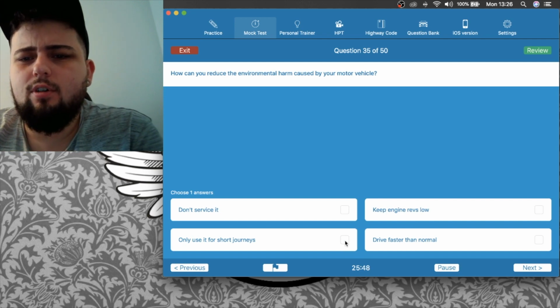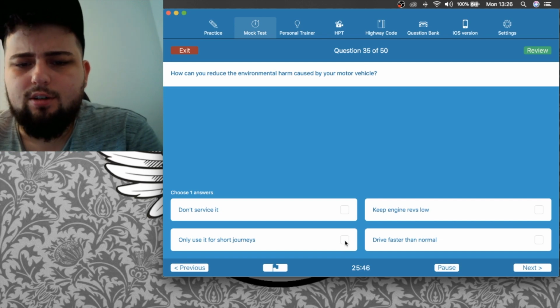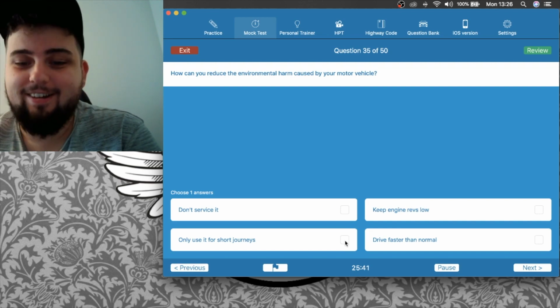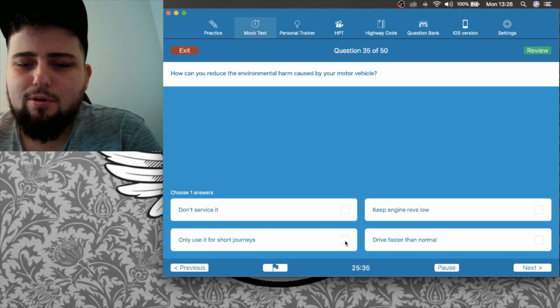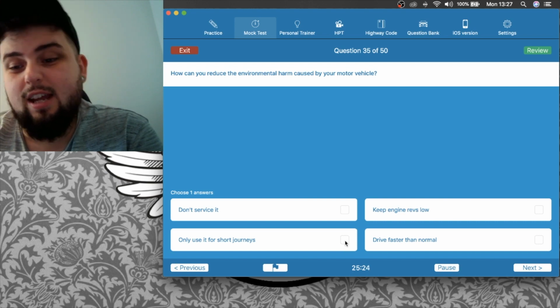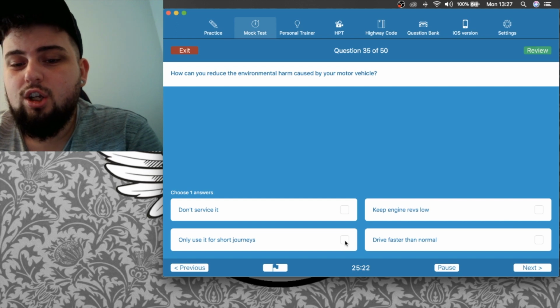How can you reduce the environmental harm caused by your motor vehicle? Don't service it. Just don't. Just let it blow up. Oh, God. Keep engine revs low. Only use it for short journeys. Drive faster than normal. Keep the engine revs low. Only use it for short journeys. It's got to be short journeys, isn't it?